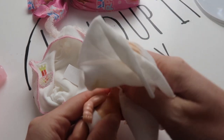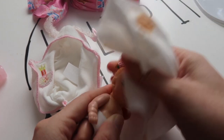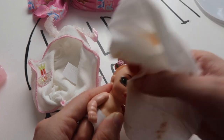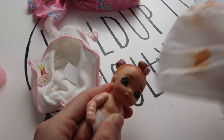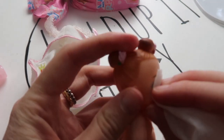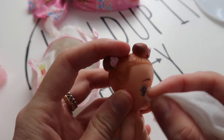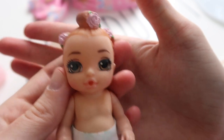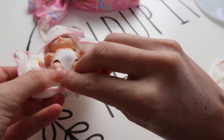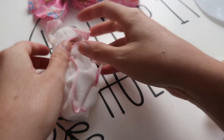How fun are these? Get the last little bit off. There we go, there's a close up. So cute. Okay. Whack her back in there.